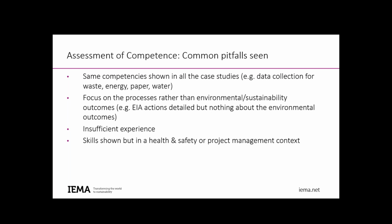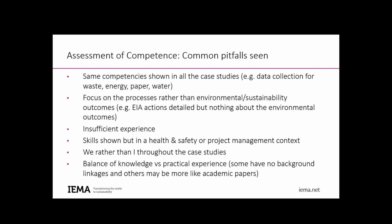Another pitfall is that the skills are shown, but in a health and safety or project management context. So you need to put it in an environmental context, and use "we" rather than "I" throughout the case studies. And finally, there's the balance of knowledge versus practical experience. Some don't link at all to any background such as the Sustainable Development Goals or climate change, and others are more like academic papers. So make sure there's a balance between those.